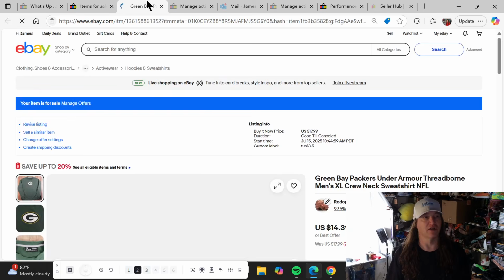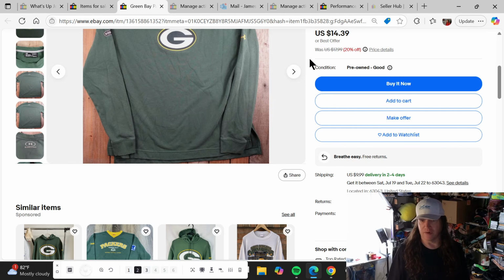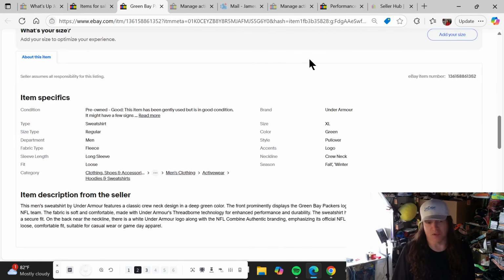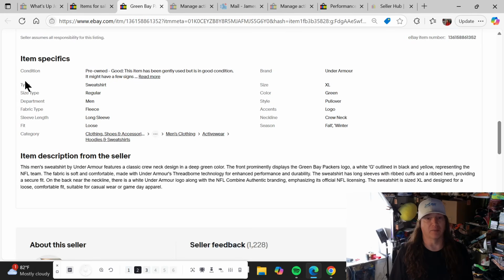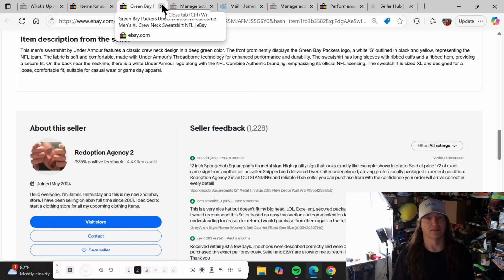Green Bay Packers. This one, again, with the sports thing, it didn't put in the word Packers, so I put that in there. Again, it's not in the sports category. Would it have put that in if it was in the sports category? I'd like to believe it would, but I don't know yet, so we'll find that out in the future. Again, the details here, and your Hype Man AI doing its thing.